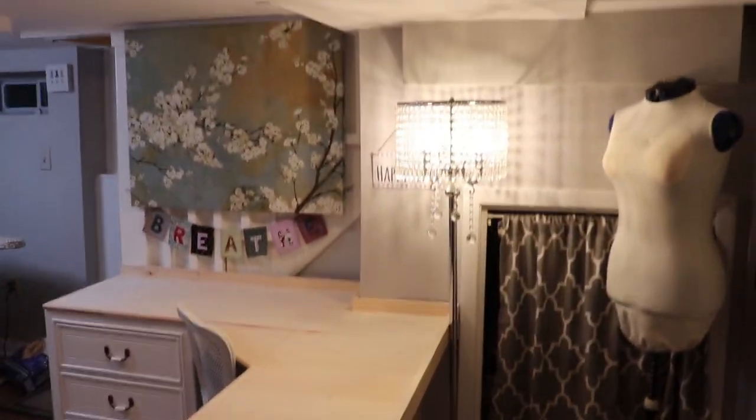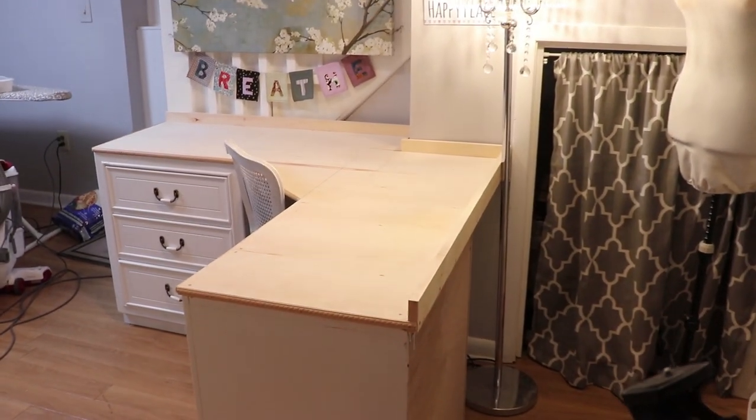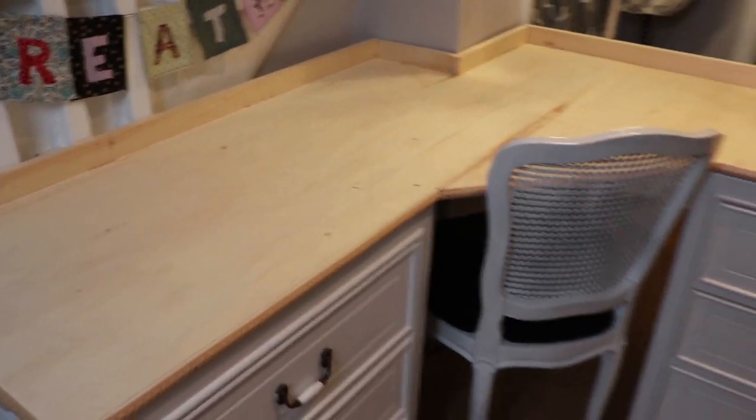And wow, just wow. Okay, let me get the caulk gun. I have to caulk all of this. It's 6 o'clock. I'm going to do that, and then when I see you tomorrow, I'll paint it.